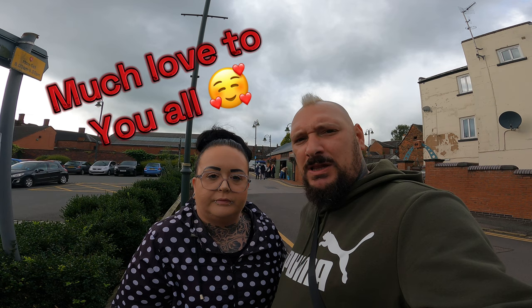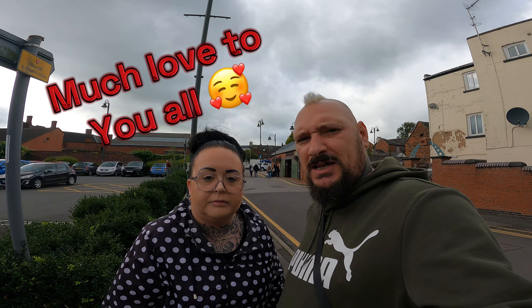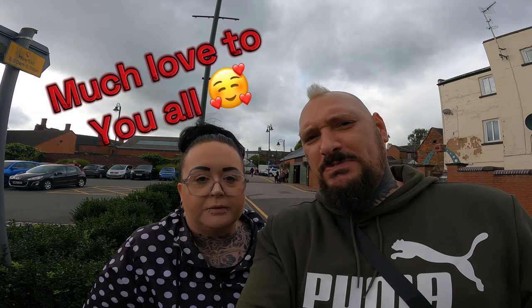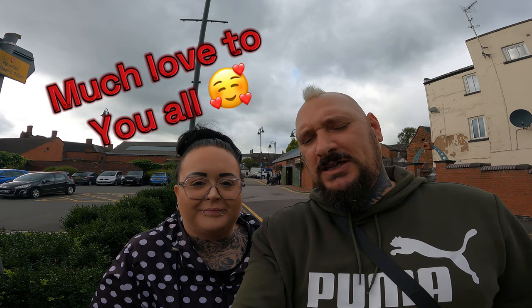So guys, that's it from us from around Leek. We've had a lovely walk around. It's been absolutely beautiful. I'd definitely recommend you have a visit to Leek. Plenty of shops, plenty of different shops, quirky places, marketplaces. People have been friendly to us as we've been walking around. A couple of people have recognised us, so we're getting out there, we're getting about, aren't we?